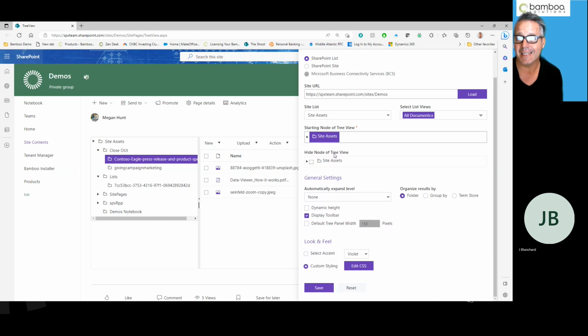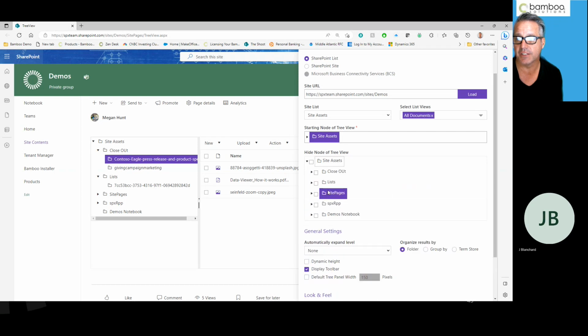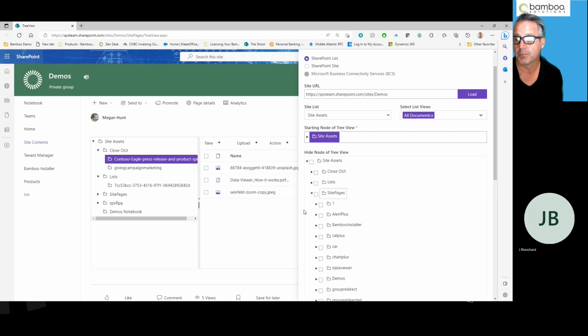You can also hide nodes. So let's say out of this tree view, I didn't want this lists folder to be shown. I can simply turn that off, and then over here, this lists will disappear from the tree view like it doesn't even exist. Go ahead and turn that off.